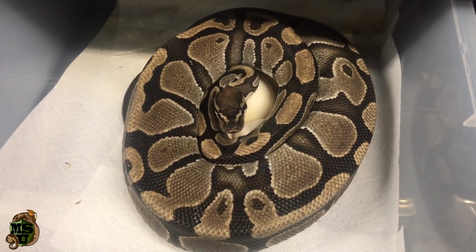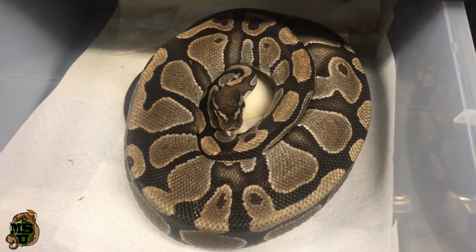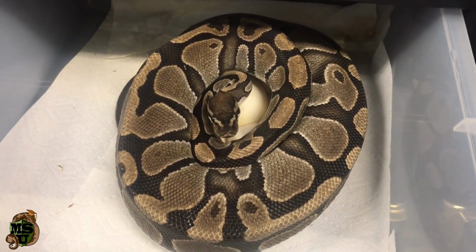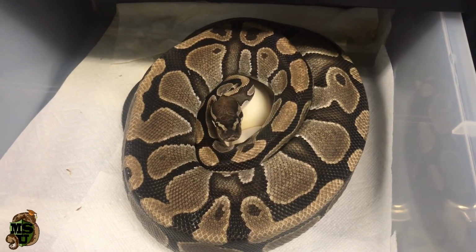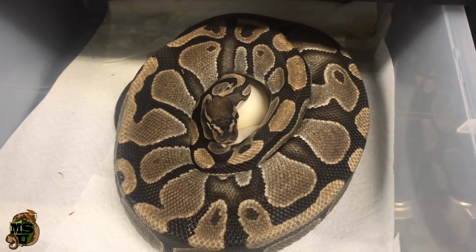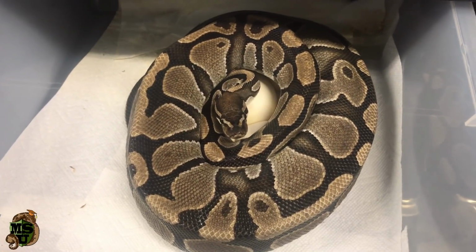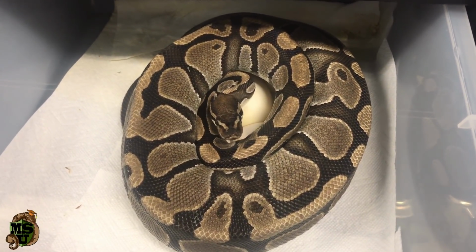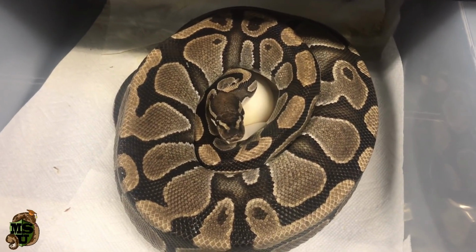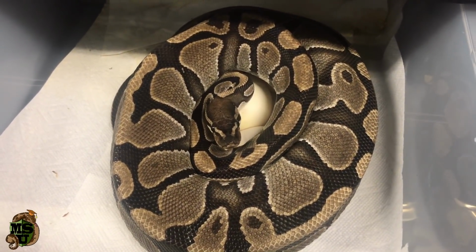But that just goes to show you that females have enough mass and enough age on them, and they feel that they can produce eggs viably, and they do it. We can't make these things happen. Sometimes the best laid plans of mice and men often go astray, as we say. You can have a female that's perfect, she's up to size, she eats like a maniac, and then she doesn't lay anything. So we're going to try to get her out.